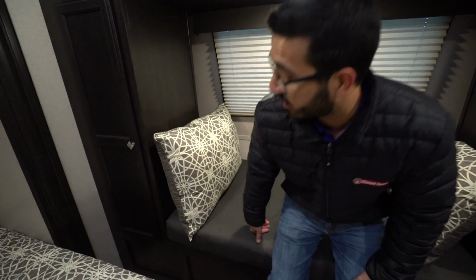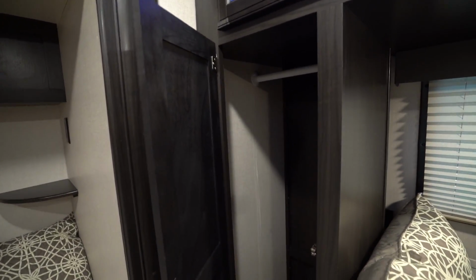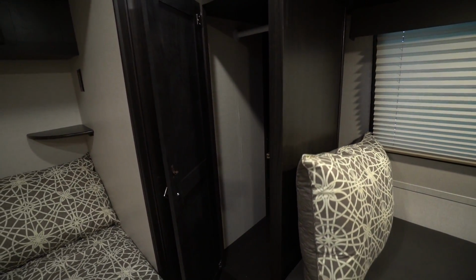It has some pillows here. You know, it's not a great space to lay down. Maybe if you're a child, something like that. You know, if you have a smaller kid, grandkid, you want to have them take a nap. It's a good spot to have them take a nap, quick and easy. On both sides here, we'll open this up. You'll see, again, wardrobe space on either side, which is pretty fantastic.